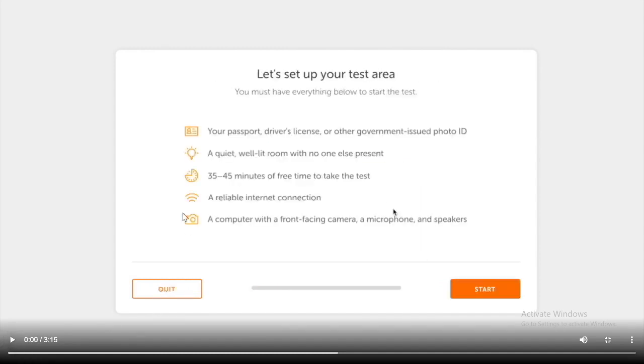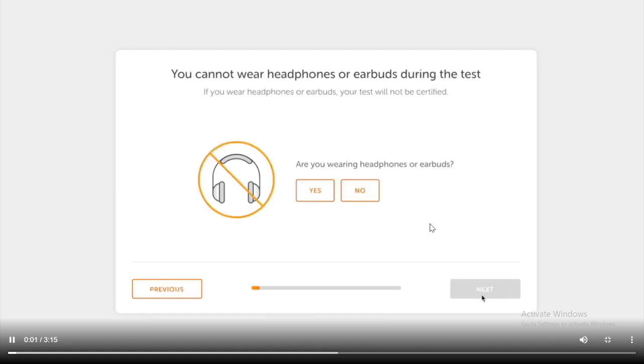Okay, so here it says the same thing that we have already read, that you need your passport, driver's license, or some ID proof, and then you need a quite well lit room, and about 45 minutes to 1 hour to take your test, and a reliable internet connection with a computer that has a front facing camera, microphone, and speakers. So, this is the first slide.